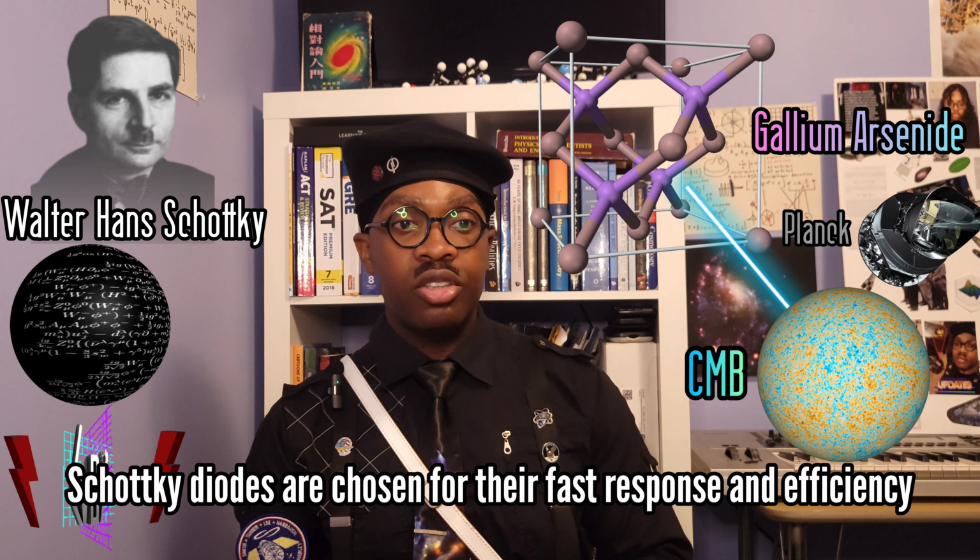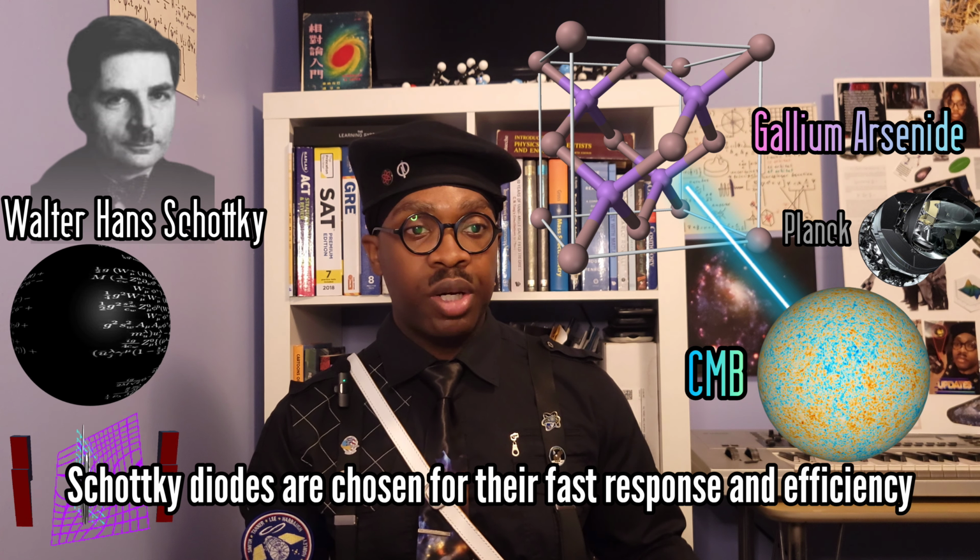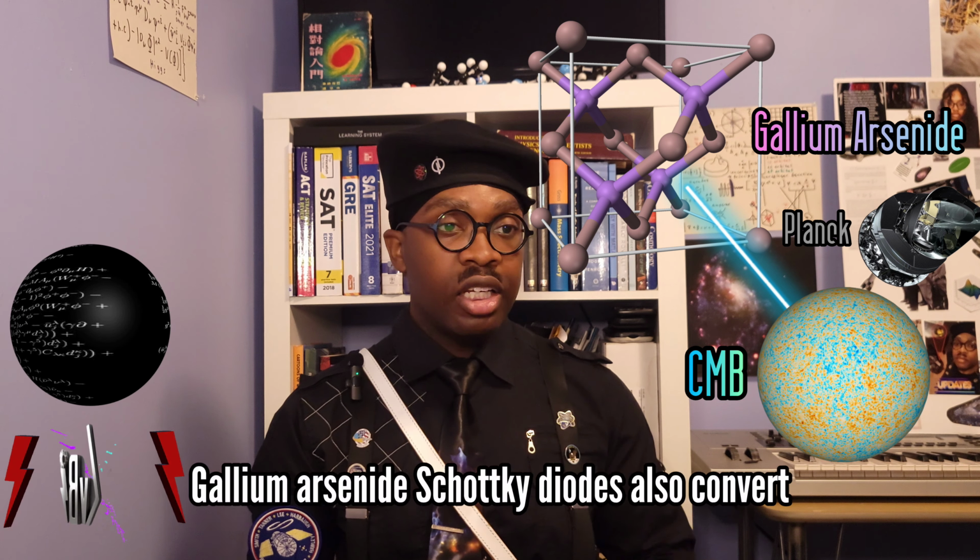Detector diodes, particularly gallium arsenide Schottky diodes, play a crucial role in converting microwave signals from the cosmic microwave background into electrical signals for processing by the low-frequency instrument. Schottky diodes are chosen for their fast response and efficiency. Gallium arsenide Schottky diodes also convert the amplified signals into an analyzable form, kind of similar to translating a foreign language.